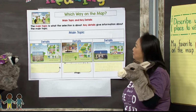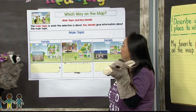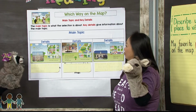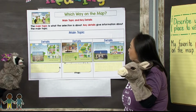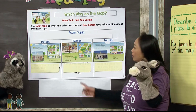Okay, this place has red bricks. Many, oh, that's one of our high-frequency words. Many children go here. Mitch and Steph go here too. Which place is this? Can you spot it on the map? Thank you for helping us read.